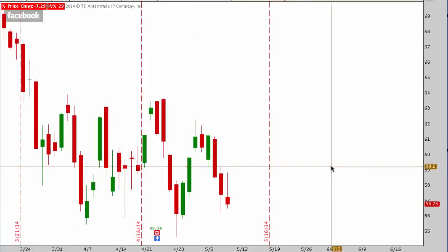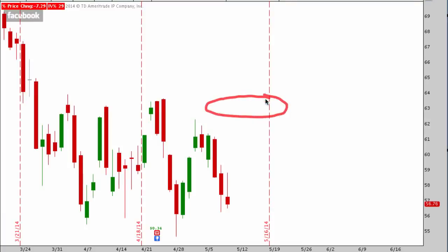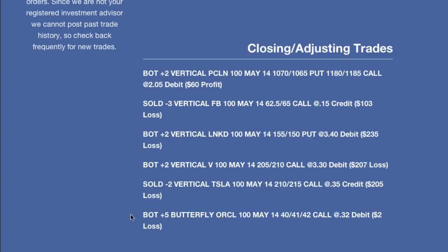You can see that we're definitely still within the range, but we really need Facebook to rally up above 62.5. So it's got to get up here by expiration, and you can see that's pretty range bound. So I'd have a tough time believing Facebook is going to make that move. So we got rid of the position, expecting to at least get some premium out of whatever's left in there. We don't want to take a full loss at this point with expiration coming up.